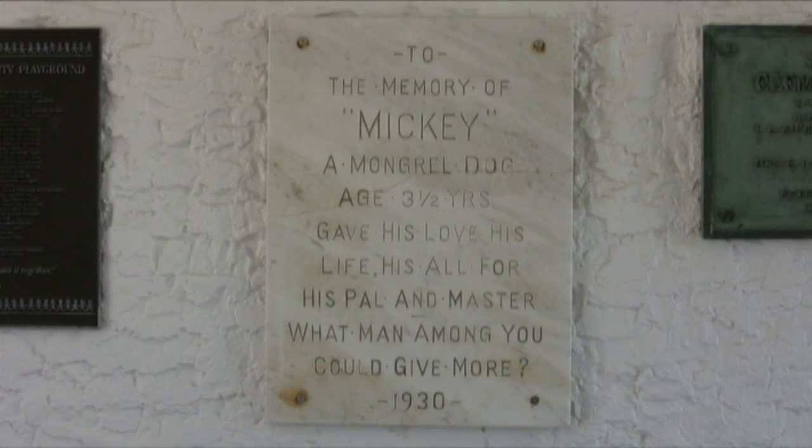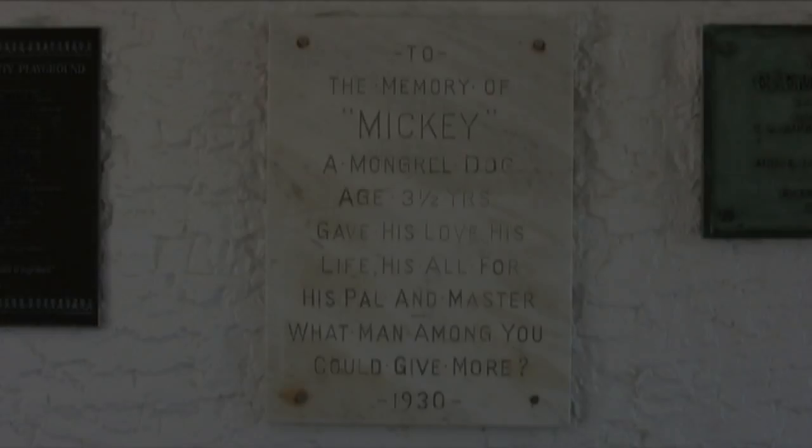If you're old enough to remember Lassie, here's something interesting about Southside. Just inside the arched doorway to the school, there is a plaque to honor Mickey, the mongrel dog. He was bitten by a poisonous snake and died in 1930. He did so while protecting second grader Jackie Goring, whom he escorted to school every day.